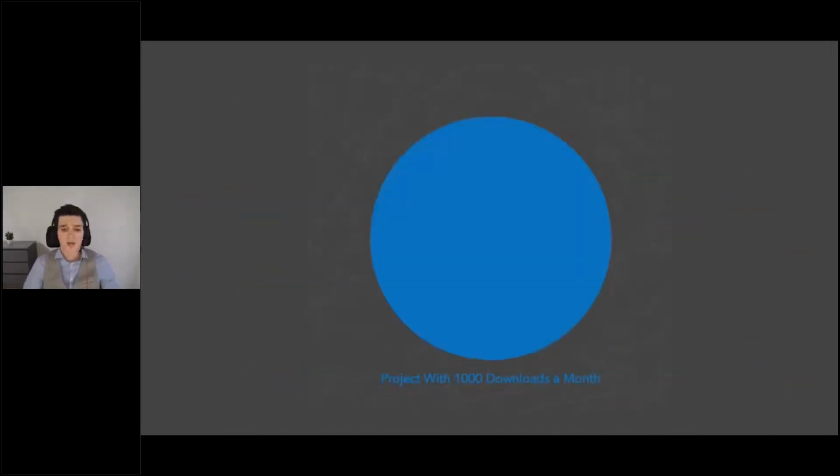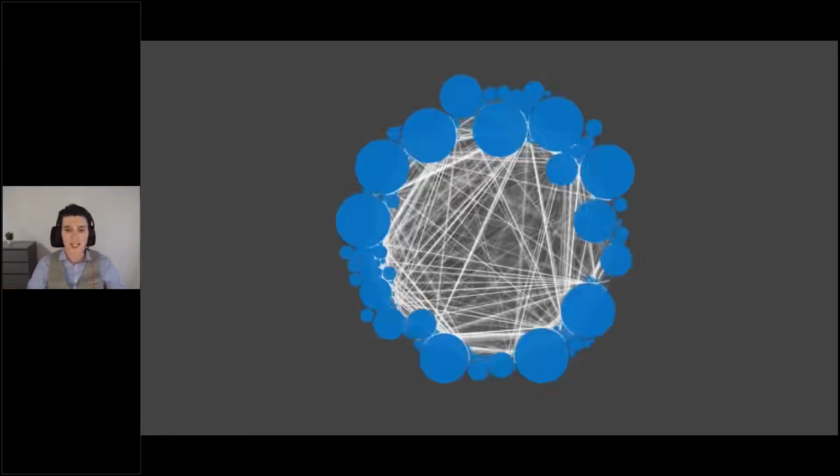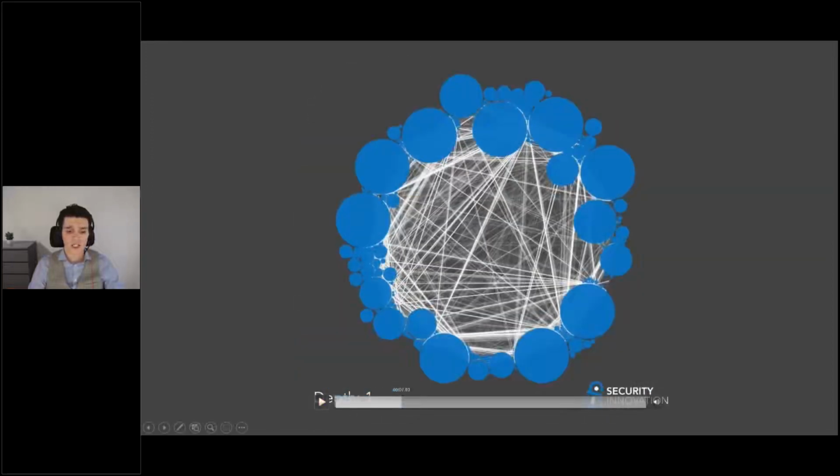So we got all this data now. I thought it'd be interesting to load it up into a graph and get a visualization as well. So here's a visualization we built. Essentially, this node is a project with 1,000 downloads a month, to give you the size. And these are all the directly vulnerable projects. Everything here is a project, and each project gets its own little node sized based on how many downloads they have. And you can already see that some really big projects are directly affected by this.